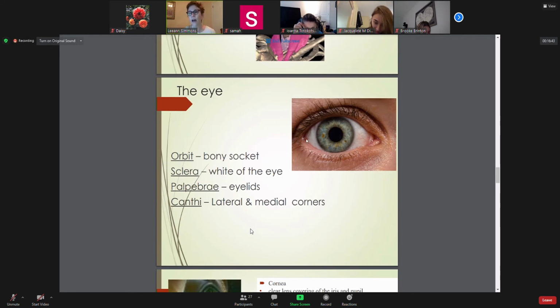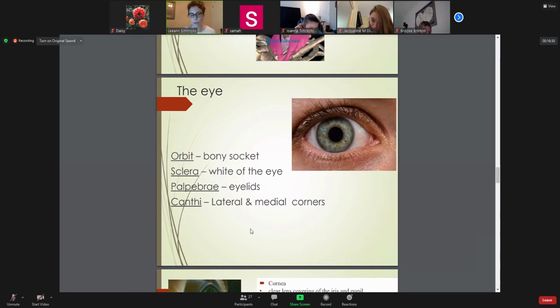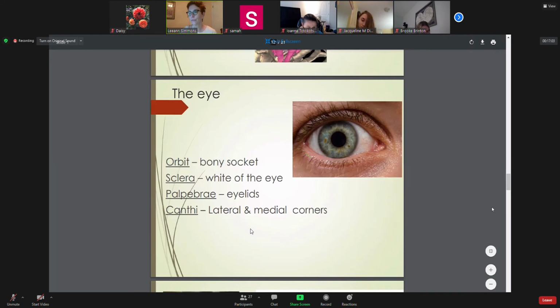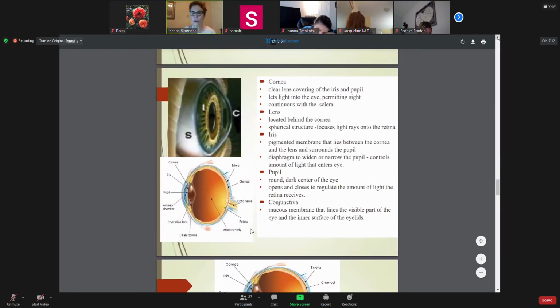So these canthi are important regions for you to know. You will look at particularly the lateral canthus in some of your X-ray procedures. It helps me line up the X-ray machine. So the lateral canthus is particularly important. So let's review. I know you had this in your anatomy class, but let's just review the parts of the eye.